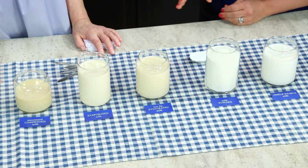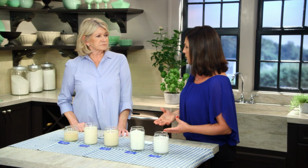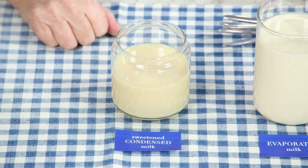What's also interesting is that the sweetened condensed milk was used to serve the troops during the war, because they were able to get the nutrition from milk in a form that also was a treat.